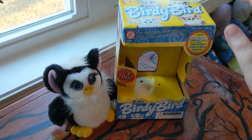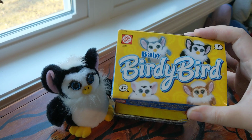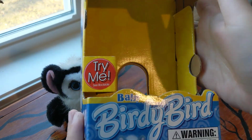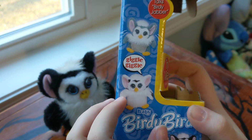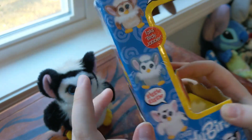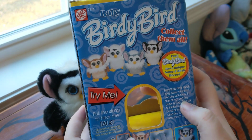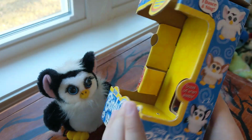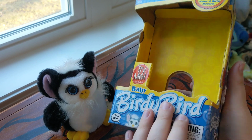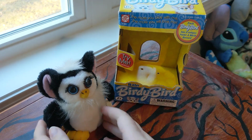Okay, so I found a baby birdie bird at an estate sale today. Cute little birdie birds come in all shapes and colors. Well, same shape. But it's a Furby fake. And so I thought I'd show you what it does.